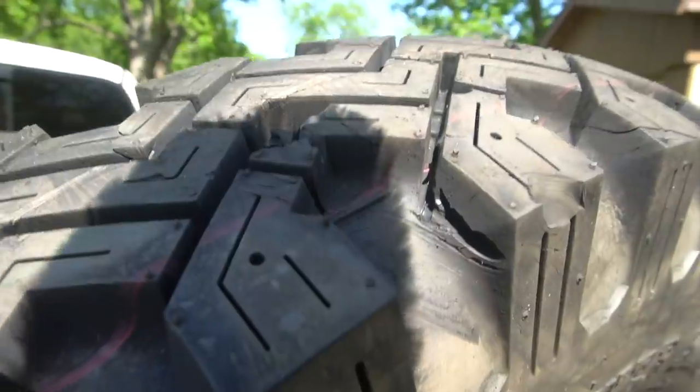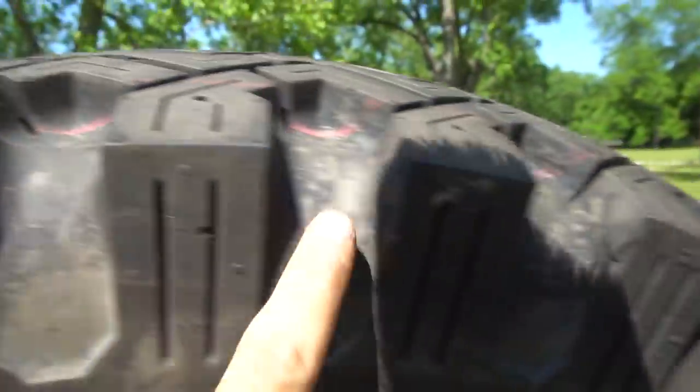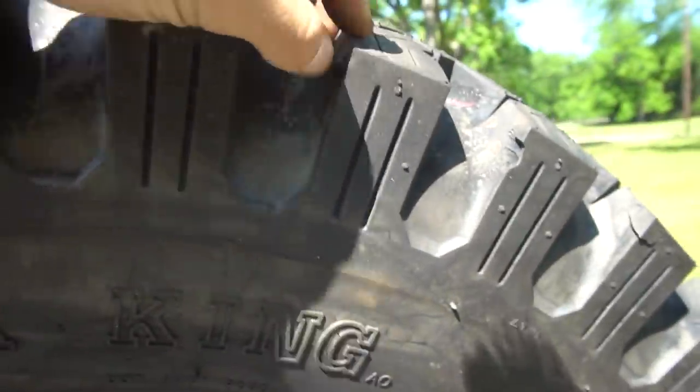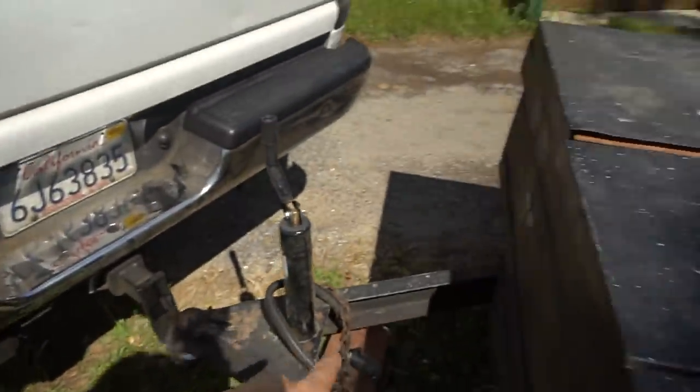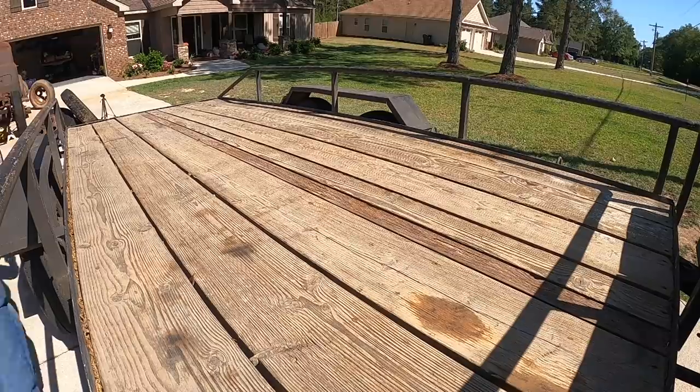I don't know how well you can see that, but there's a gash taken out of the tread right there. And then also there's cuts along the side of the tread on this tire, and Caleb wasn't happy. So he's gonna go back tomorrow and pick up a new tire and return this one too. So I'm gonna go ahead and load this trailer up, head back over to his house, load the tires up, and then bring them to the tire shop. So stay tuned.